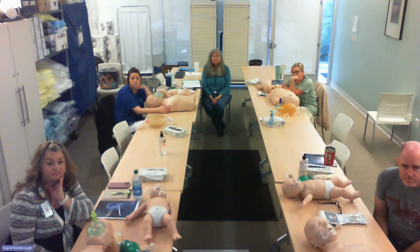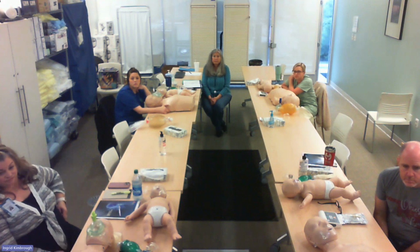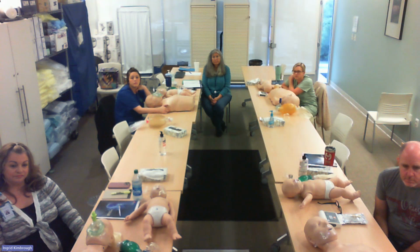If you have multiple rescuers, the most effective way to deliver breaths with the bag mask device is to use the 2-person technique. One rescuer focuses on keeping the airway open and securing the mask, while a second rescuer squeezes the bag to deliver breaths, just enough to cause the chest to rise. The first rescuer will use both hands to seal the mask to the person's face and lift the jaw.